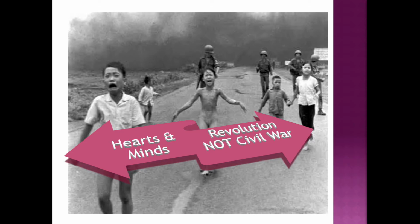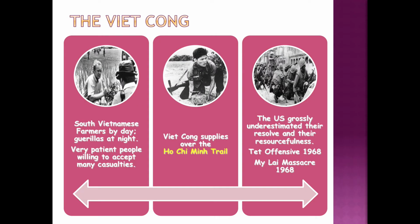Actually, I should point out, though, that it was not the U.S. Army that bombed this peaceful village. It was the South Vietnamese Army, which was the ally of the United States. They're the ones who actually bombed this peaceful village. But Americans did the same thing throughout this war. And that gets us to the Viet Cong.